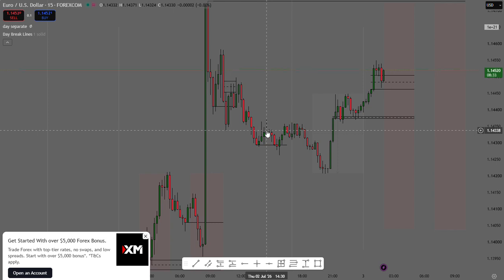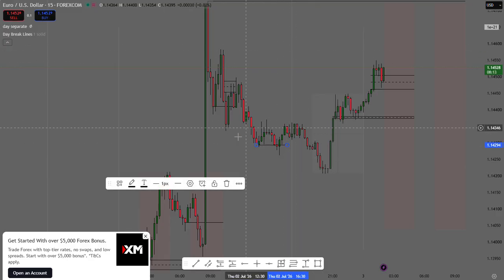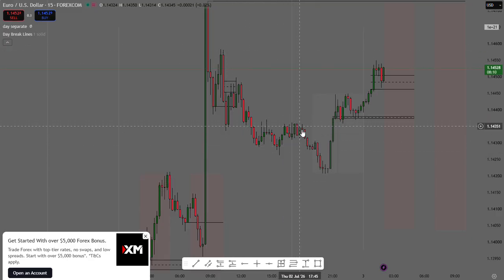Okay, once it breaks the upper one, it is fine for it to break the upper one because it is taking the liquidity above. Why? Because it already broke down there. It shows us the direction it's going down. Then the other side was taking liquidity. Then it went down again, which is fine. But then now, after going down, it came back now.